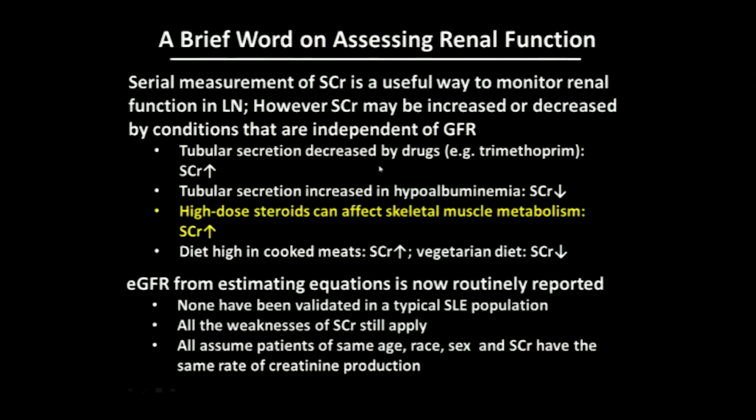Now, one thing that's really important is tubular secretion can be affected by certain drugs. Most of these patients will be on immunosuppression of some sort, and they'll receive prophylactic sulfa drugs for infection. And trimethoprim can actually affect the tubular secretion, which accounts for about 30% of the excretion of creatinine. And when that happens, patients can have an increase in serum creatinine, and that has absolutely nothing to do with deteriorating renal function in the patient. Similarly, you can have an artificial decrease in serum creatinine if the patient is nephrotic and has hypoalbuminemia. So these are things to watch for because they're very common in patients with lupus.